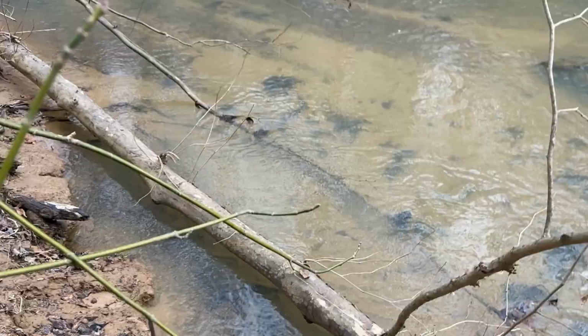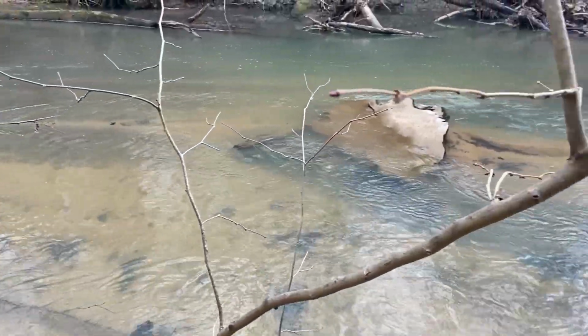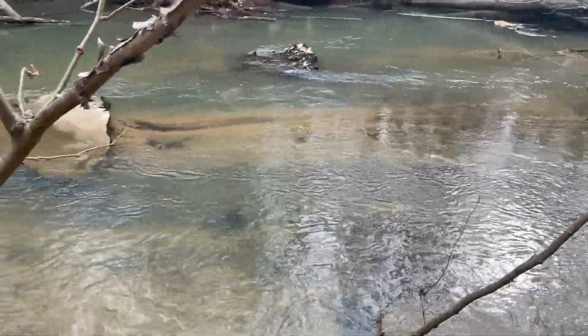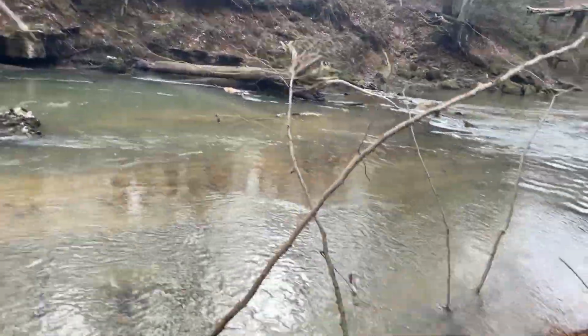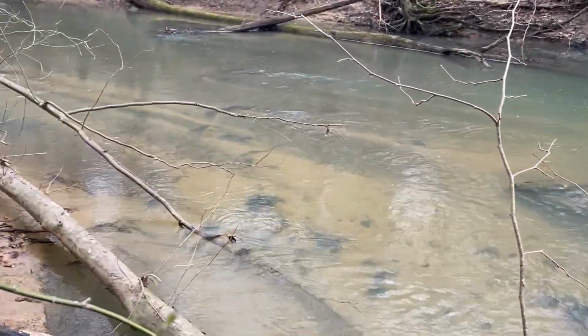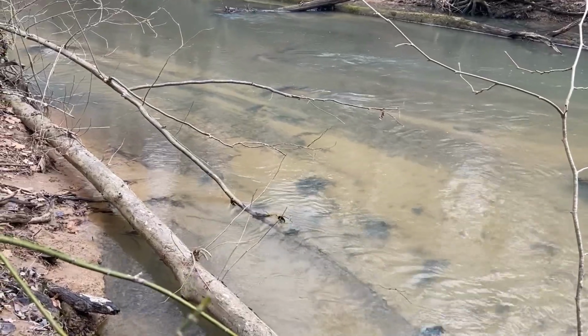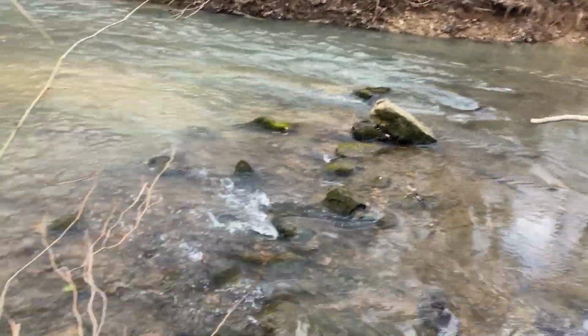I don't know. Alright, the way we're gonna do this is we're gonna wade through here on the shallow part. You see a little bit of a sandbar. That's where we're gonna go and go up and across. Just getting to it is another dilemma. That wasn't too bad, but now I'm way up to my knees.